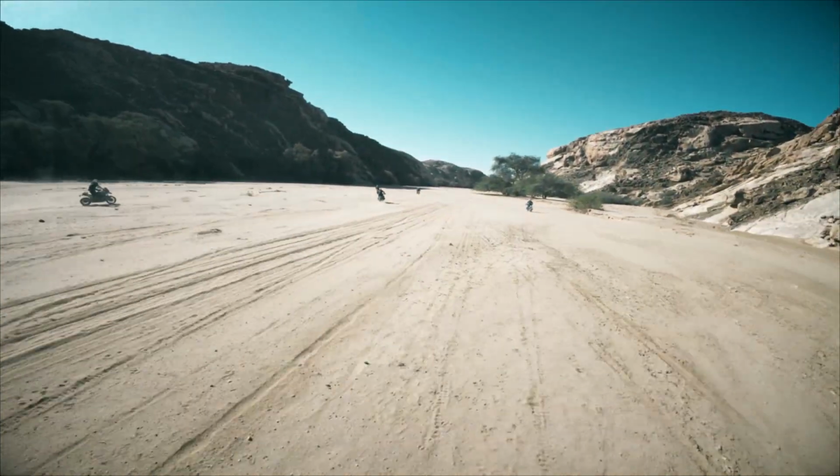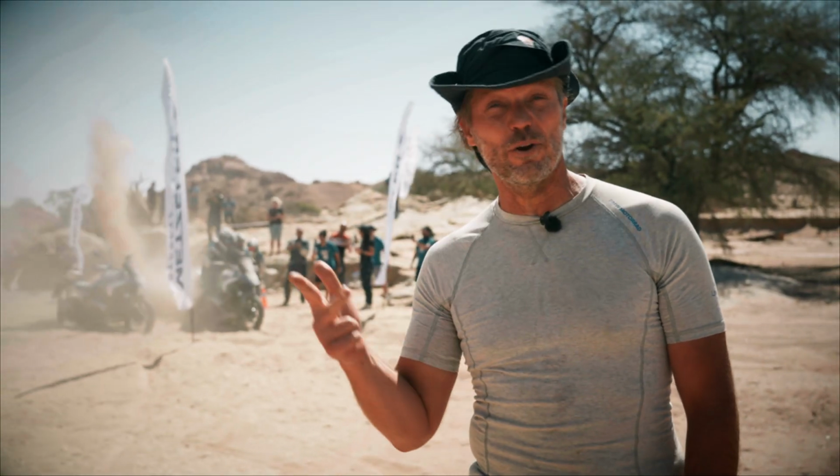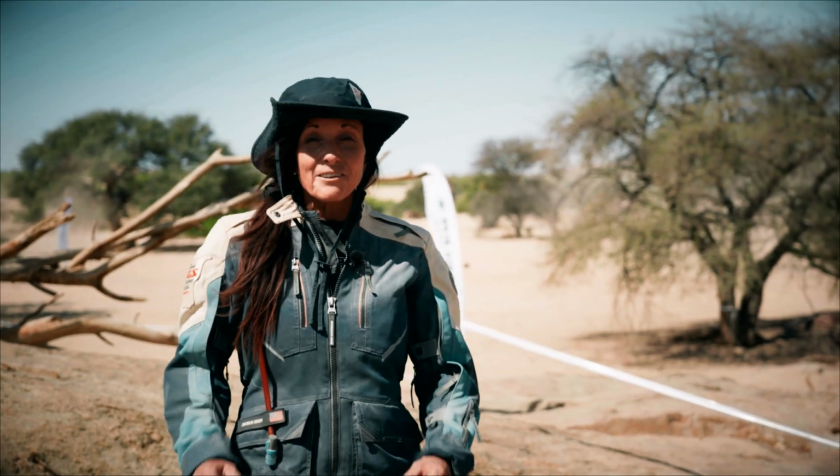After a long and challenging ride through the deep sand of the Omaruru River, the competitors have arrived at their third special for the day, the Omaruru Metzler Challenge. All the team members must start at the flag gate.